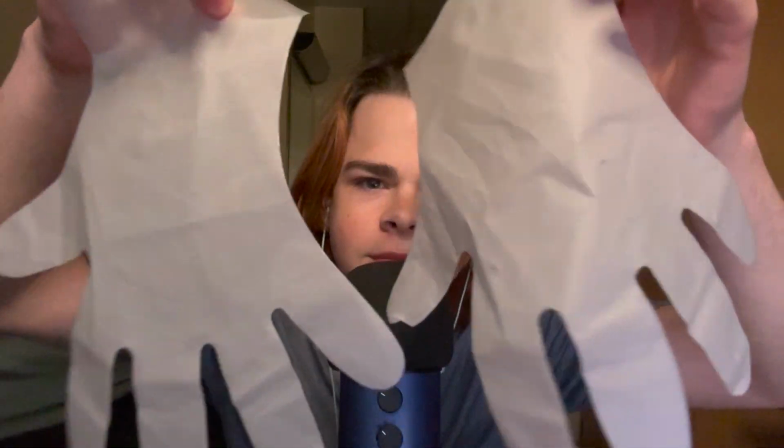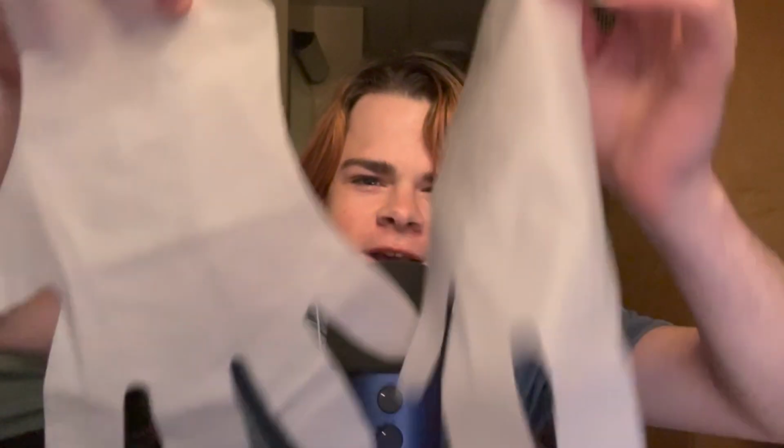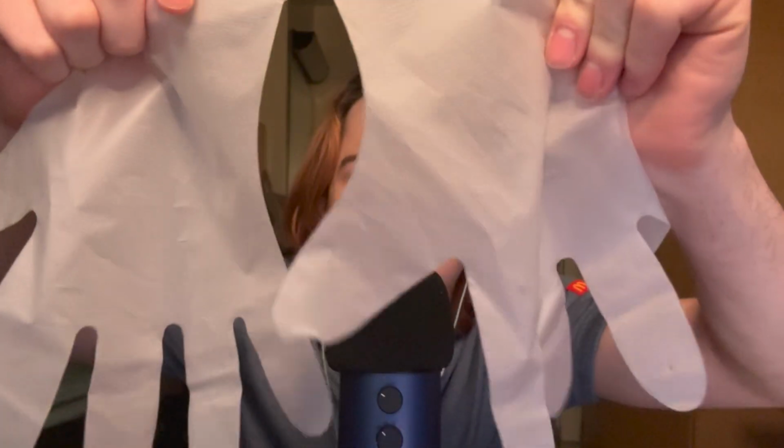The next item we have, we're going to shift gears a little bit. We're going to do something that is arguably one of the most important things for McDonald's, and that is gloves. You can't just handle the food without gloves. So this is the gloves.